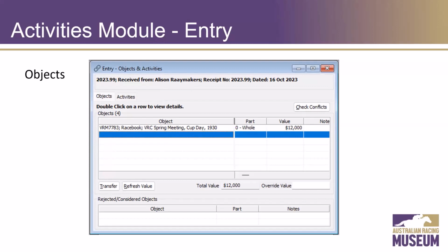This particular one was an interesting one. There's a couple of those there, but the rest of them might be multi duplicates. So there's no point spending the time on those. We only really catalogue the ones that we want. We actually don't very often use the rejected or considered objects table in this module. We do that sometimes with loans, but not so much with the objects. We don't spend the time to get down to item level.